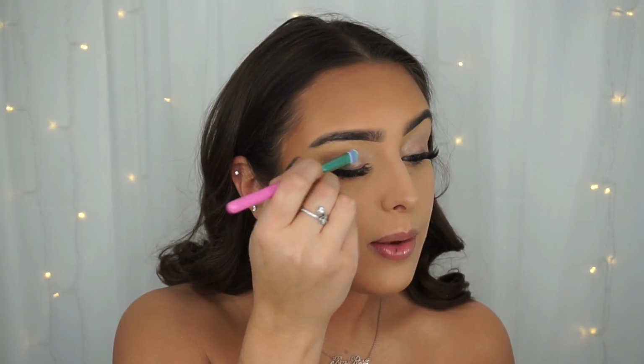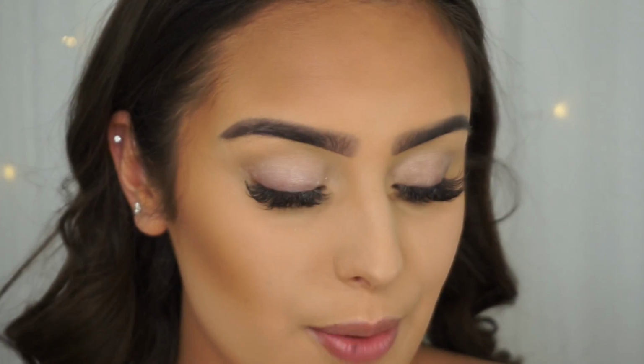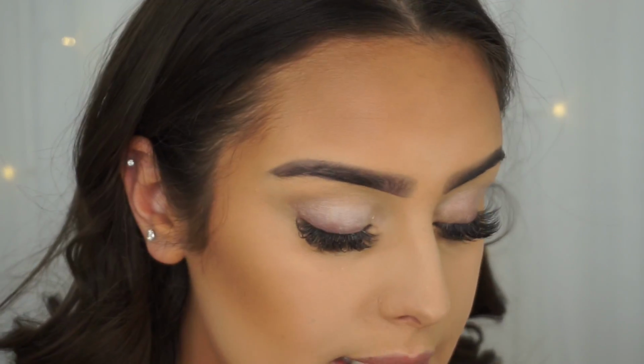I'm going to use the first shade here. You guys know I always like to use a base and also to set any primers or concealers in place. I'm just going to pop that on my lid. Shall I zoom you in a bit? I think you need to be zoomed in a little bit. There we go. So I'm going to do this on my eyelids.